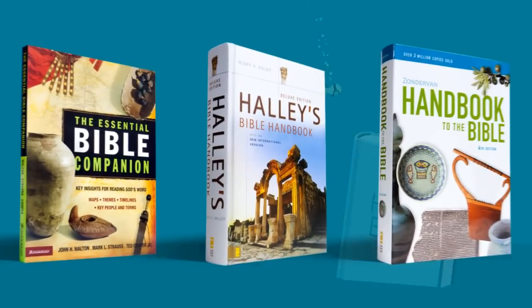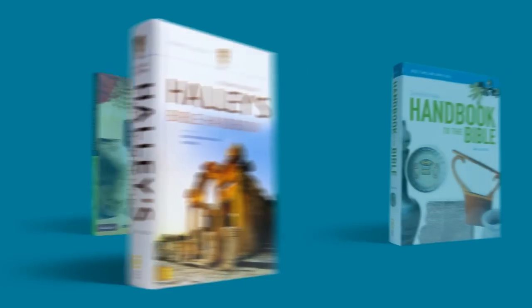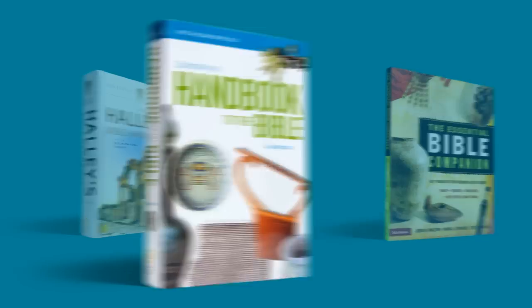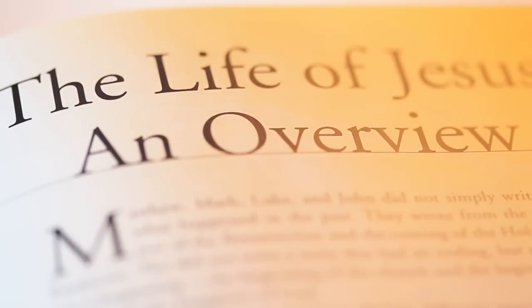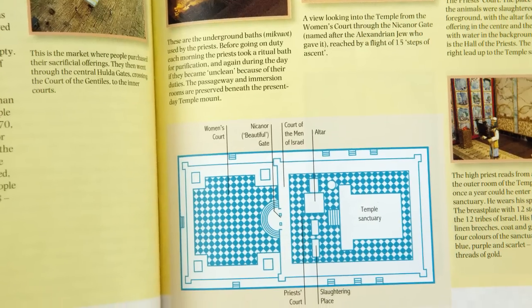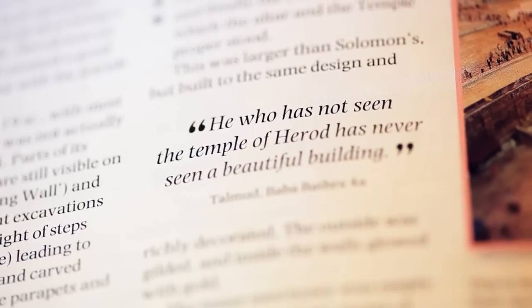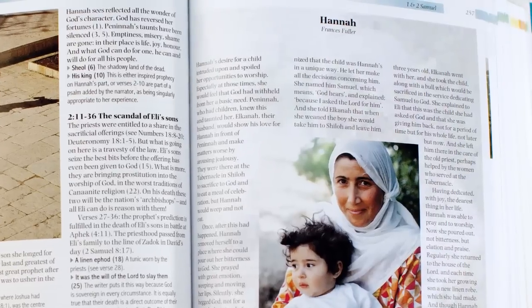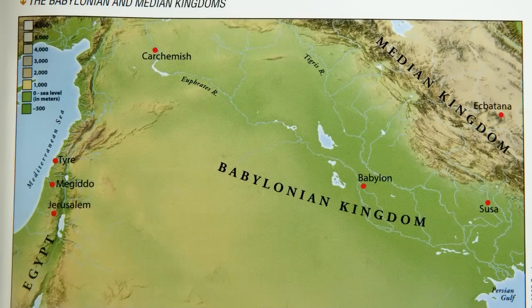Zondervan recommends three overview resources to get you started: Halley's Bible Handbook, the Zondervan Handbook to the Bible, and the Essential Bible Companion. In these resources, you'll find a treasure trove of Scripture brought to life with illustrations, timelines, pictures, definitions, character studies, cultural history, maps, and much more.